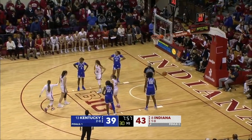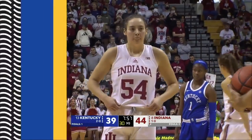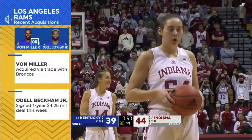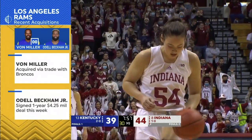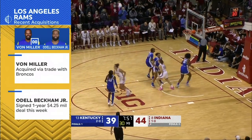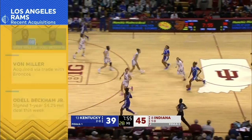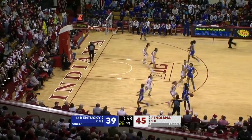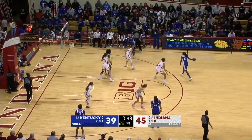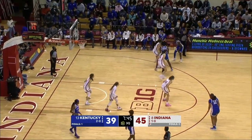Mackenzie Holmes at the free throw line. You see, the Rams acquired Odell Beckham Jr. Everybody was wondering where would he go, and that's big too because they've been dealing with some injuries at wide receiver. Robert Woods tore his ACL, so timing was good for Beckham. Von Miller also in the mix now for the Rams.